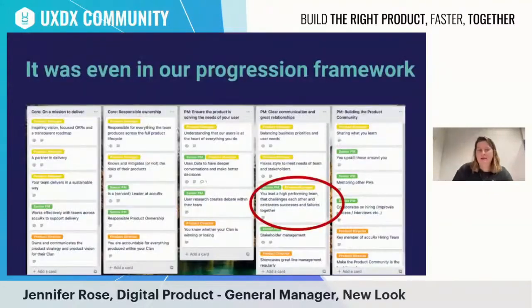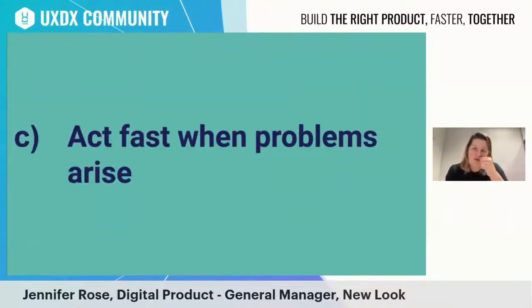And like I said, it's how we judge our PMs. It was something in our progression. So a big part of being a PM at accuRx is leading a high-performing team. And if you're interested in learning more about this, by the way, you can Google and find accuRx progression framework, and you can have a look and read through a lot more about that. So that was our kind of big second point. Around teams and making sure that the team worked together really well.